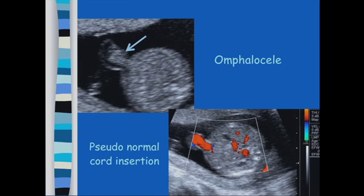So if we go back over the slides now, you see this very small omphalocele, which does not have any liver in it, so it is bowel only. And when you have bowel only in an omphalocele, there's an 80% chance of a karyotype abnormality. Notice that you can get a normal looking cord insertion, so you have to scroll up and down scanning that cord in order to find these small omphaloceles.